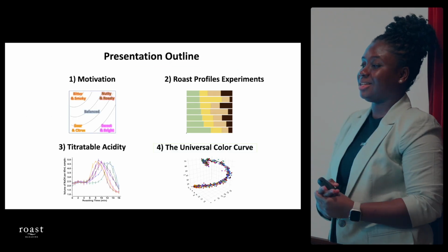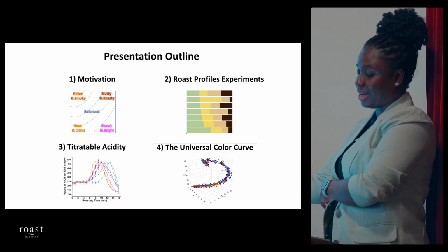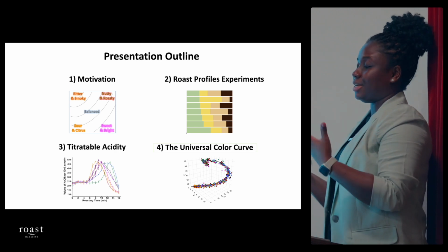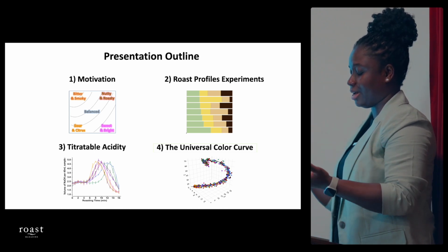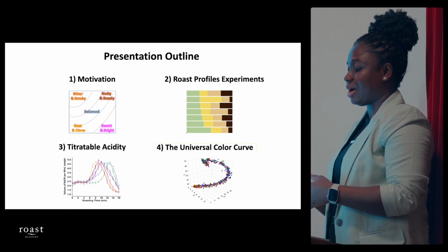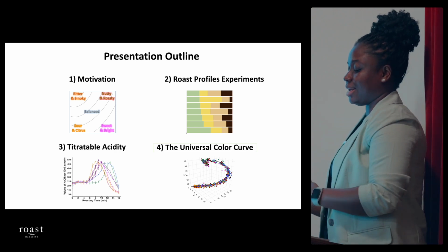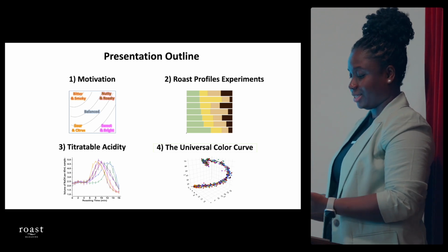So now I get to discuss color results. But before I switch gears to the color, I'd like to mention that the next step for the acidity is to look at how the individual acids are behaving, because titratable acidity is the sum of all the specific acids that you have, like chlorogenic acid and formic acid, for example. So it would be of interest to know how these specific acids are behaving and how we can correlate it to the flavor of our coffee. So that's the next step for the acidity results. Now let's look at how those things affect color.